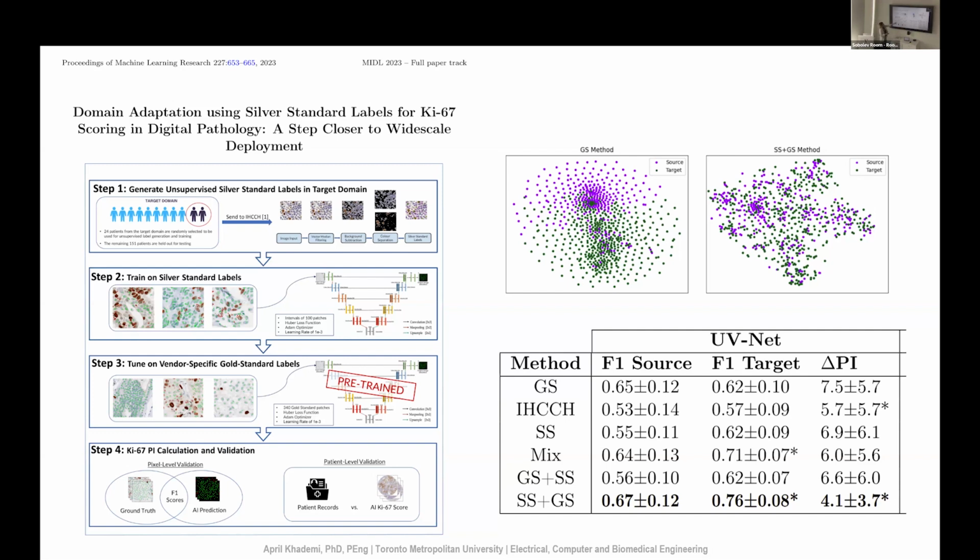What we can find here are the two feature maps using t-SNE, and on the right-hand side are the features for the domain adapted model. You can see that the features are all mixing for source and target, which indicates that the features it's learning are similar between the source and target, and that's why we're getting enhanced robustness.